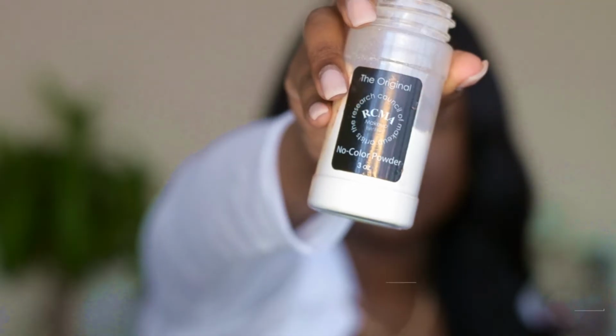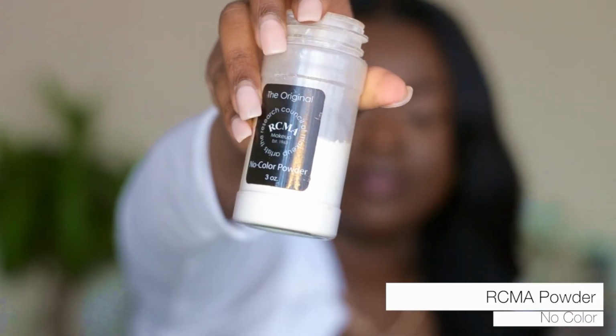So to set my highlighted areas, I'm picking up my RCMA powder. This powder doesn't run out. I've had this for a while.